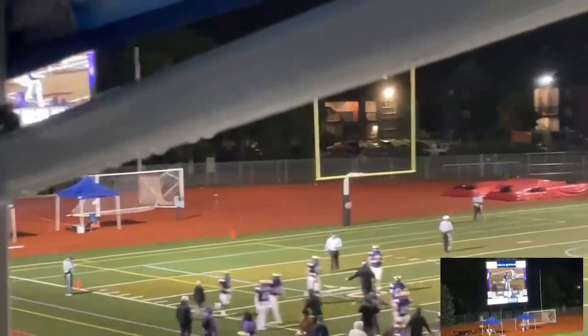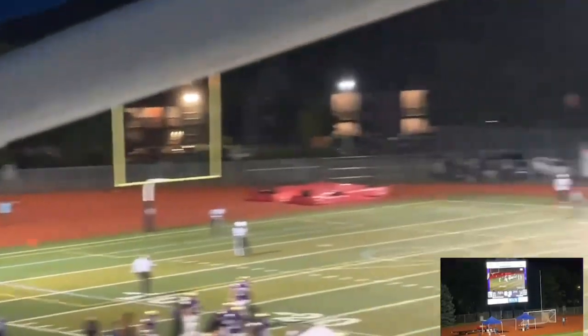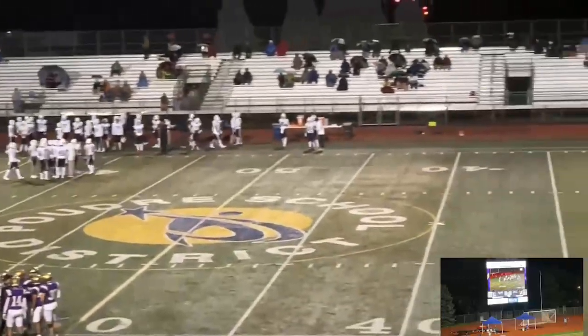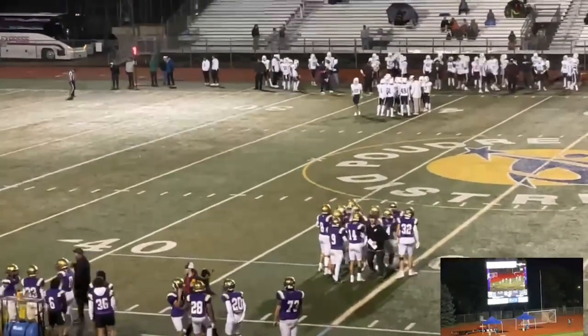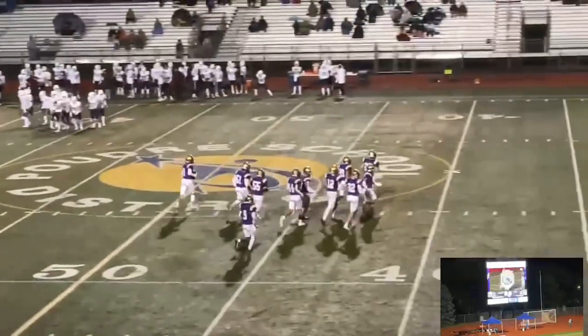Lambkins 21, Cherokee 14. I think that was Cottingham who got wide open down there. So 6:59 until the end of the third quarter. The Lambkins find themselves in the lead for the first time tonight. Up 21-14.